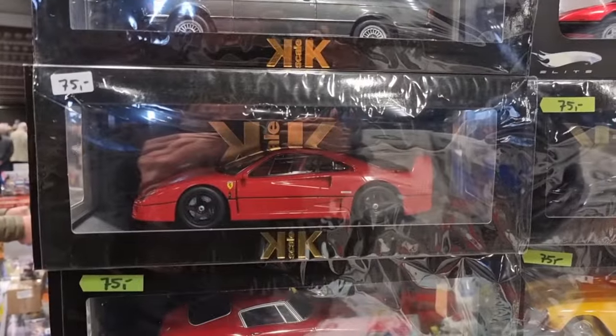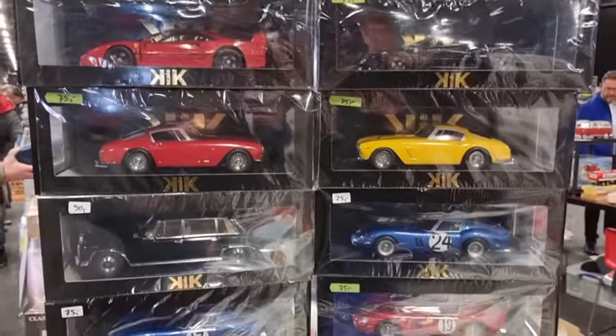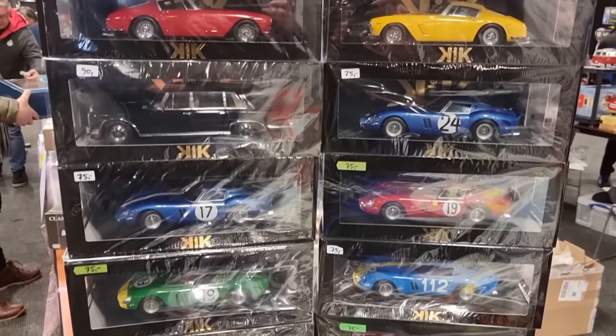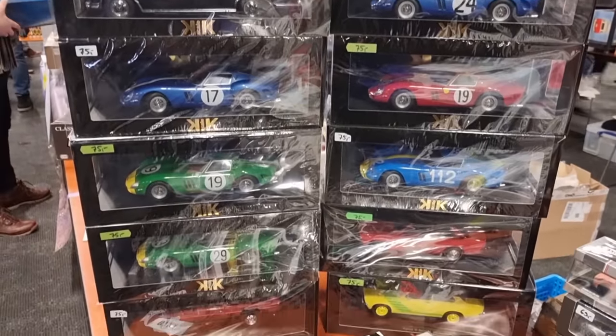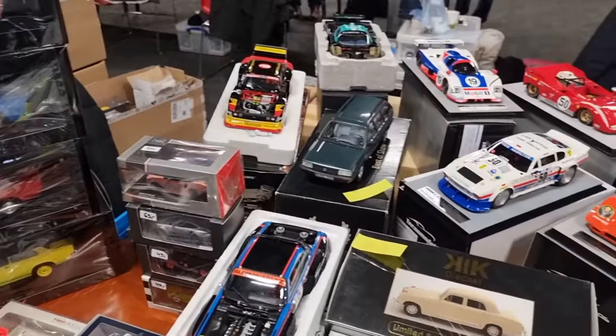KK skill, my favorite, the red Ferrari, the F40 with the black rims. But do they also have the figures? Not sure.